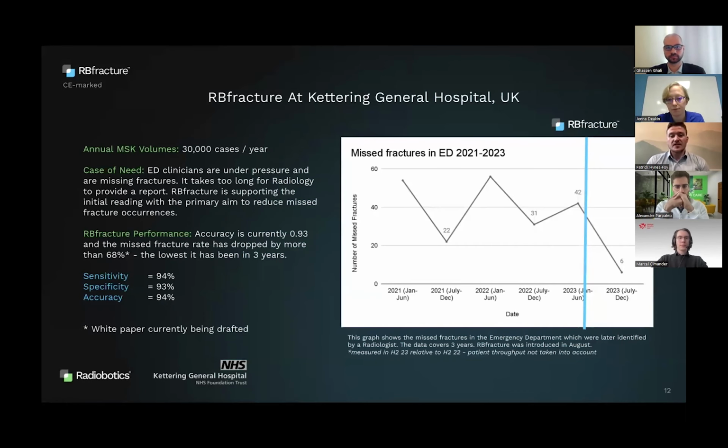The study which I'm going to discuss today is new data that we've gotten from Kettering General Hospital in the UK. It's in the East Midlands. A typical example of an overworked, understaffed, busy ED where there was a very high missed fracture rate, which they wanted to address. For the last 6 months, they have been using RB Fracture in their emergency department, and they have just reported a 68% reduction in missed fractures in that time. It's been hugely beneficial, especially for the younger, inexperienced readers. It gives them a lot more confidence.